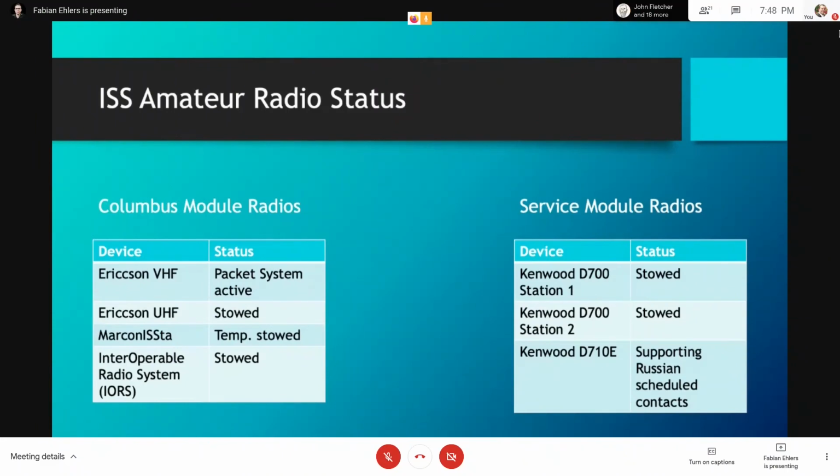In the service module, again, it's pretty blank. The D700 Station 1, D700 Station 2 are both stowed away. And the D710E, they're supporting Russian scheduled contacts. So again, you can speak to the Russians, you can apply for it, and they kind of give you a time slot using UTC when you're able to speak to them.